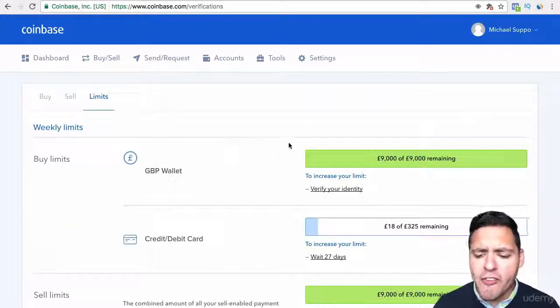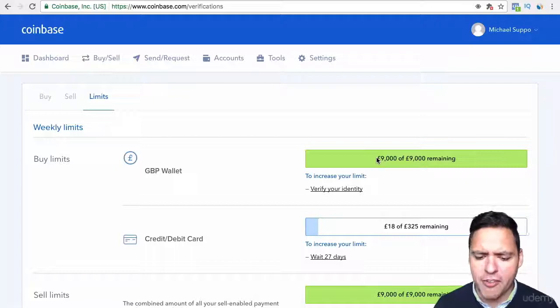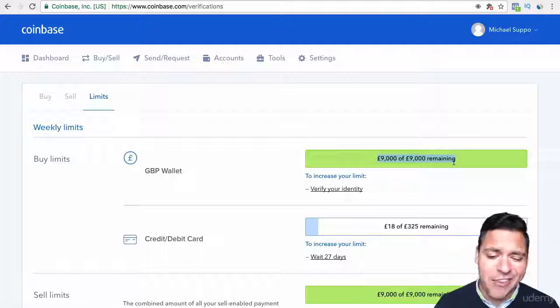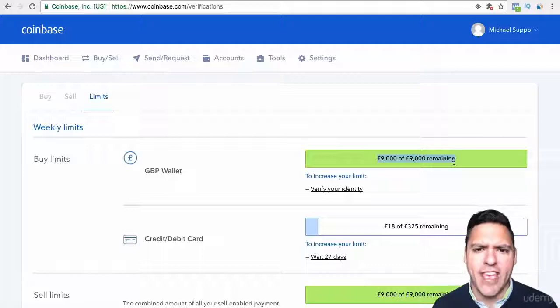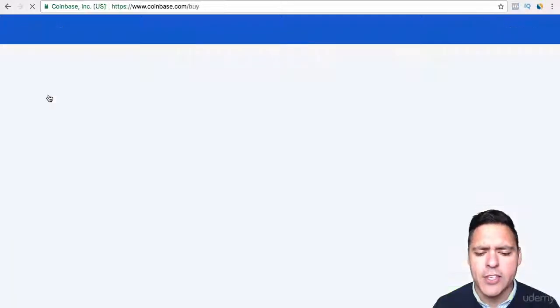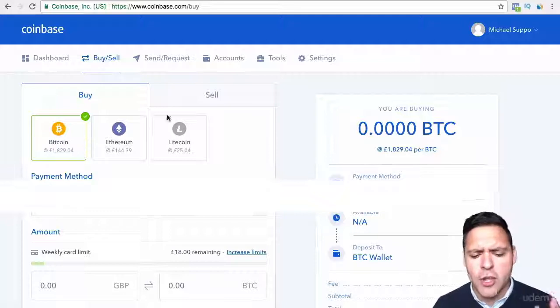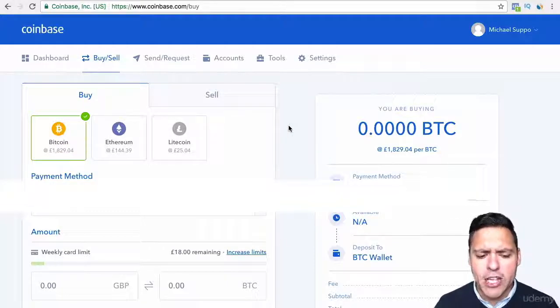By verifying your identity with an ID card, which I can't produce for some unknown reason, they don't really give me the option. I don't have an ID card. I've put my driver's license, but you will have the ability to fund your account with about $10,000 or £9,000. So you have to set up the payment method first, and when you set up the payment method, then you can buy.